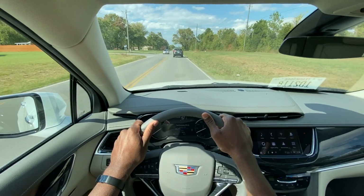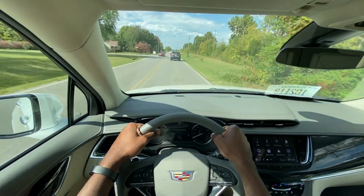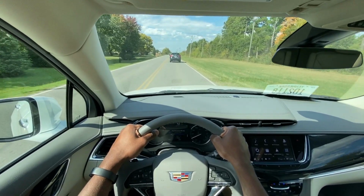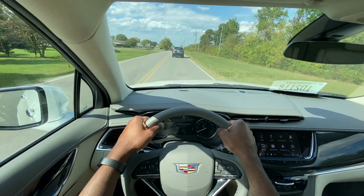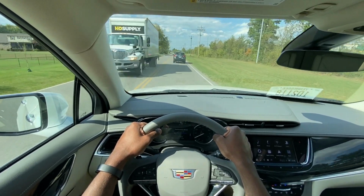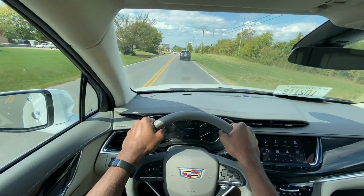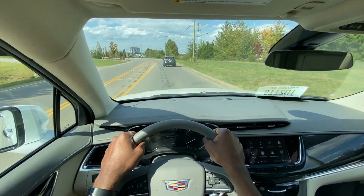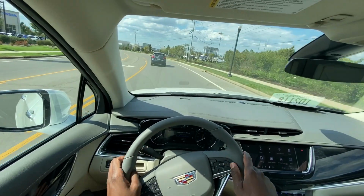And after taking this on almost the entire test route, I just can't say enough about the ride quality. Just really great. And even with these 20-inch wheels, when you go over a bump, it's very quiet, very little road noise, and it just does a good job at keeping the ride comfortable, quiet, and smooth. But as we come to the end of the test drive, everything's good. Not much to say about the 2021 Cadillac XT6 Premium Luxury.